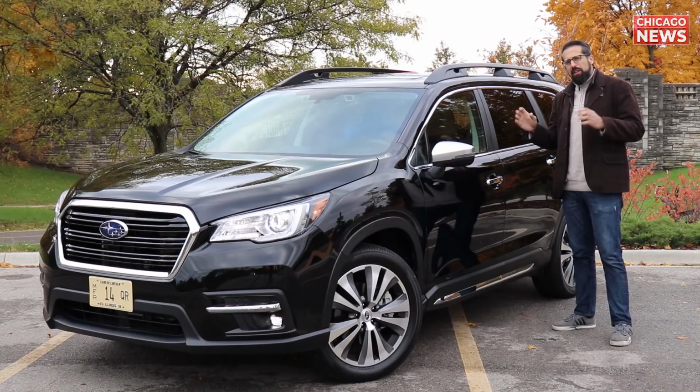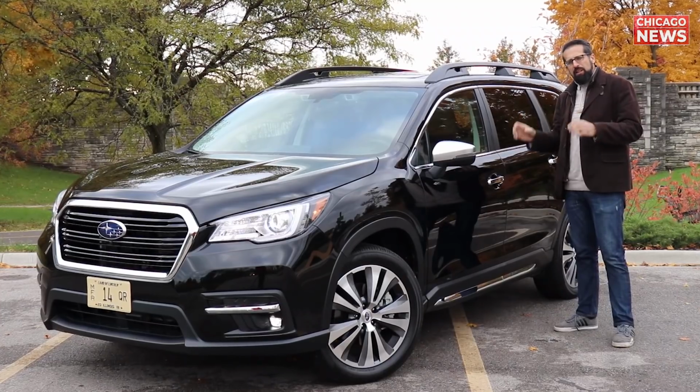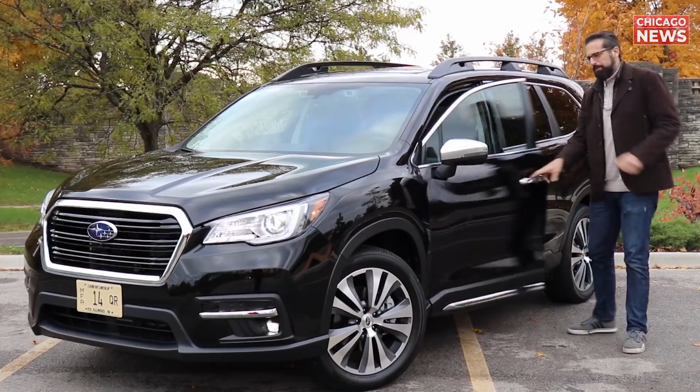One thing Subaru's often lagged behind its competitors is in interior fit and finish. And with so many choices in this category, they need to have stepped that game up. Let's hop inside and see if they did.